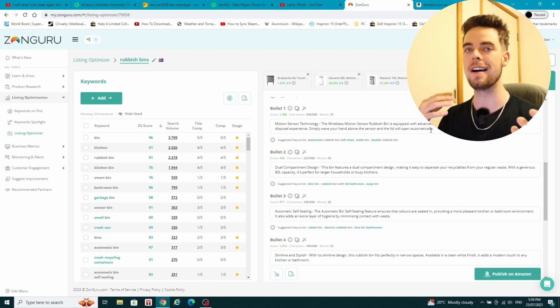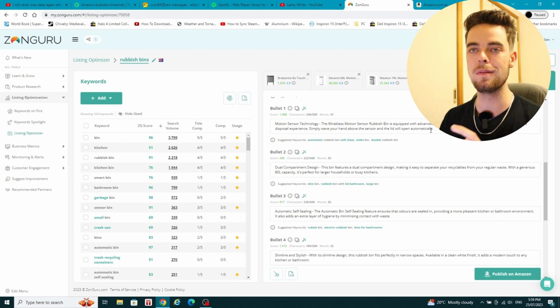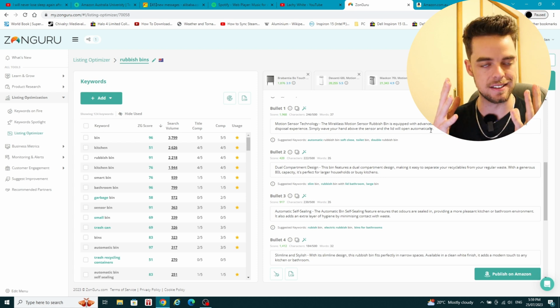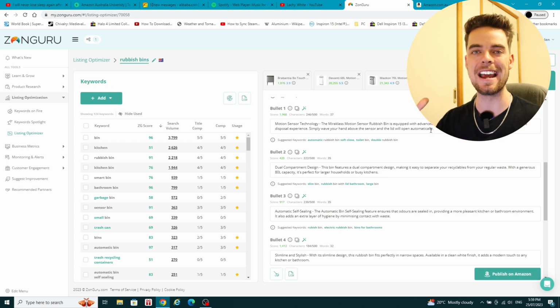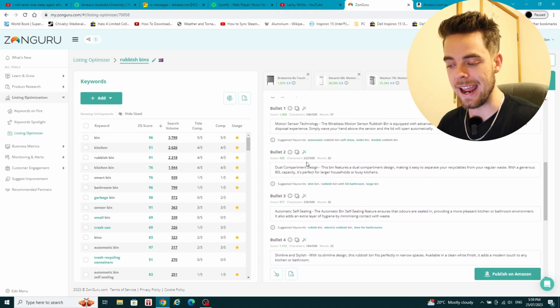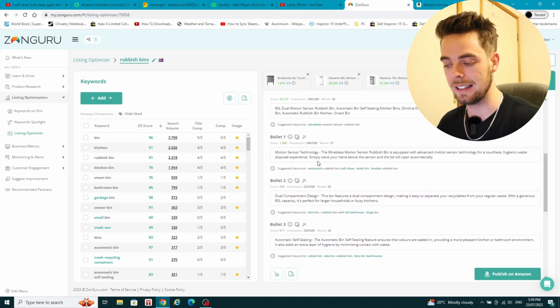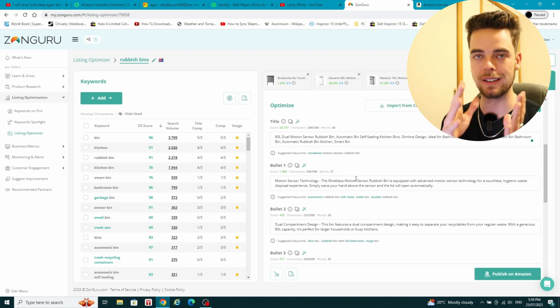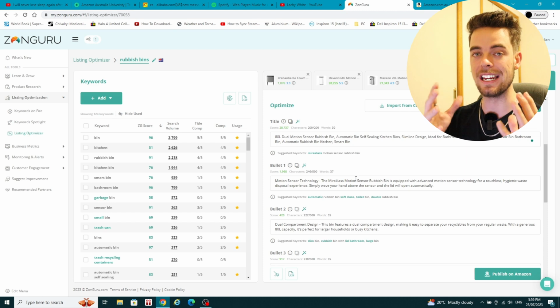That's where you can put, if you have a lifetime warranty on it, maybe you're talking about here the motion sensor, the self-sealing, it's odorless, it's great in any room. All that stuff here is what goes in your bullet points, and you are trying to use maybe a little bit more of it than this has, because you can go up to 500, but I wouldn't recommend using the 500 out of 500 in each bullet point, okay?